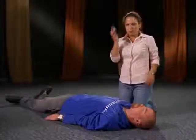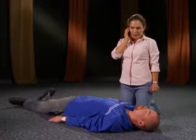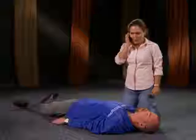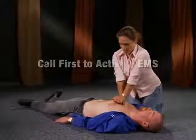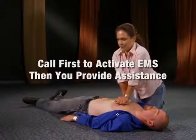If the patient is not responsive or breathing normally, ask a bystander to call EMS and secure an AED if possible. If you are alone, use your mobile phone to call EMS. If you do not have a mobile phone, leave the patient to call EMS if no other option exists. This is the call first approach to emergency care. You call first to activate emergency medical services, then you provide assistance.